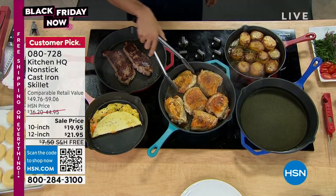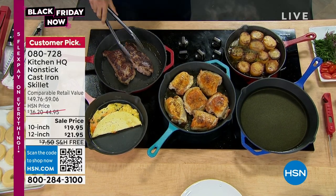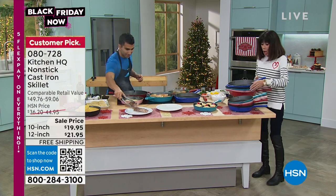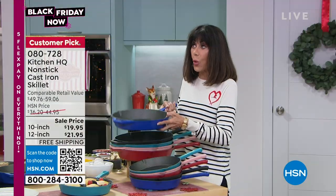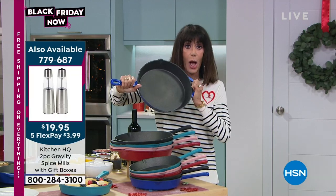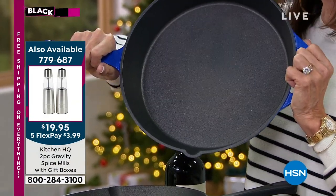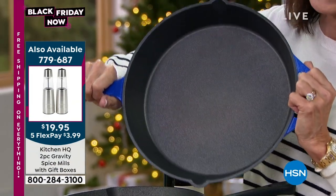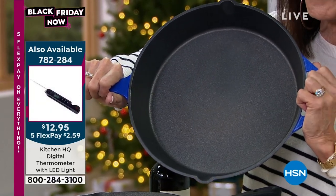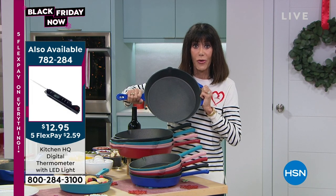You have two choices. Let me show them to you over here. We have the 12-inch, and the prices are killing me. Imagine this, a 12-inch with the helper handle on the side, cast iron, right? But guess what? I don't have to season it. I don't have to baby it. I am going to be able to just get it home and start cooking and cook with perfection because it is nonstick. Who's ever heard of that before?